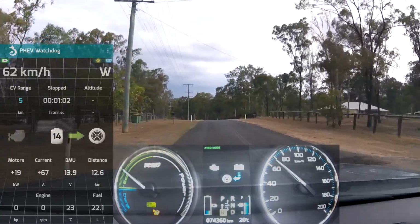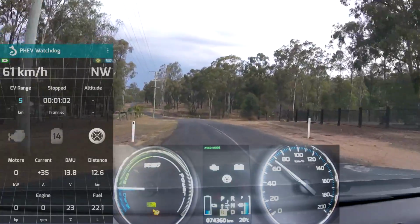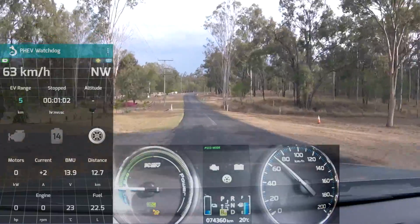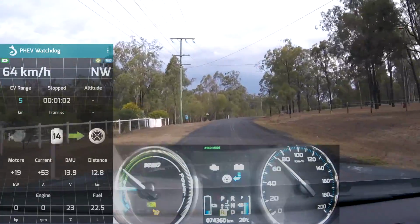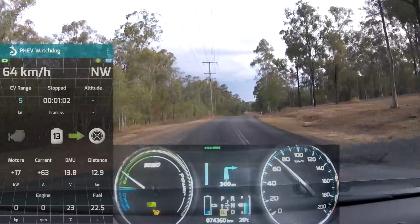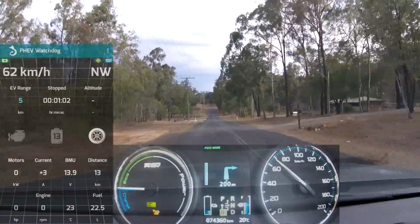So going back here. I could have gone slower on the whole trip, definitely. But I knew I could potentially make it because the average speed is fairly slow on this section here.